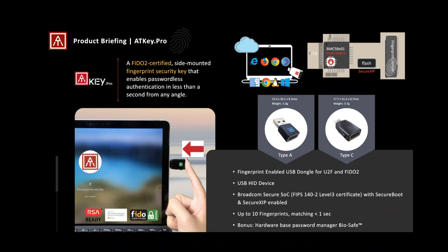ATK Pro comes with two different form factors, Type A and Type C. This is the fingerprint-enabled USB dongle for U2F and FIDO2, allowing the users to leverage a standard device to authenticate online service in both mobile and desktop environment. ATK Pro is a fingerprint-enabled authenticator designed on top of a FIPS 140 Level 3 certified Broadcom credential Vault MCU in an extremely compact size and a fast fingerprint recognition speed.